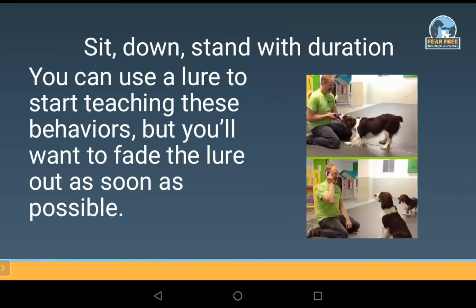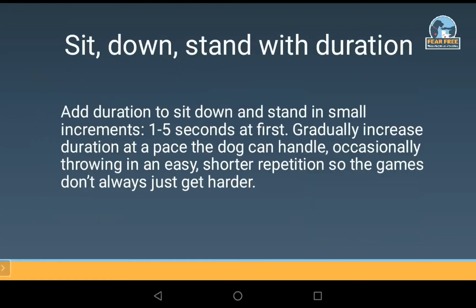But that's very helpful. So with sit, down, and stand, I usually use lures to start a lot of these things, sits, downs, and stands, but we try to fade the lures out as soon as possible. So the dog's not actually just following the food. We usually add the duration in small increments, just a couple seconds at first, but getting the dog to learn to enjoy standing still or waiting for rewards, getting the dog to learn some impulse control, getting the dog to learn some patience can be very, very helpful when you're working with a dog on a table and trying to do different grooming related tasks.